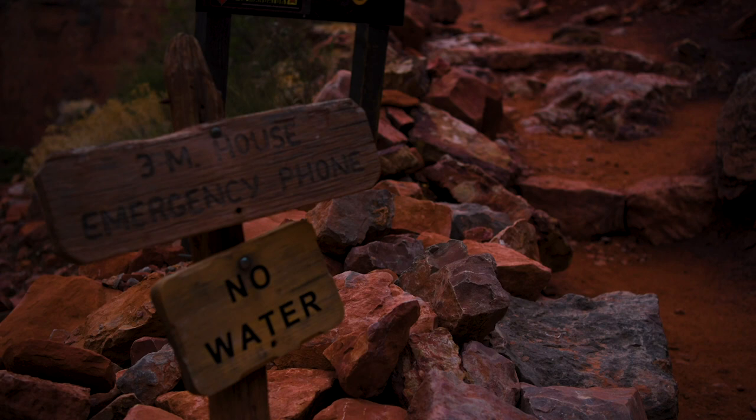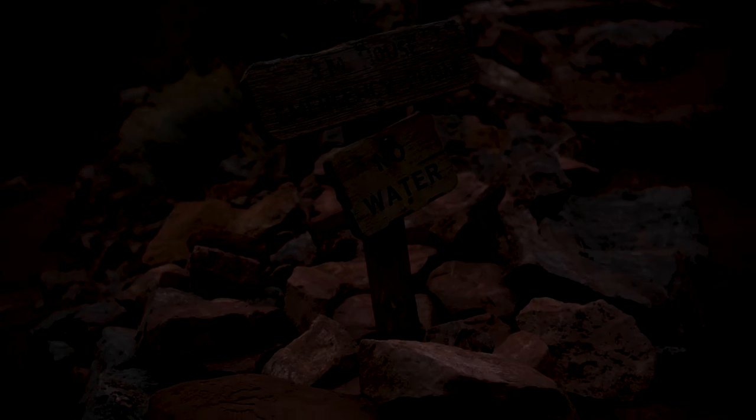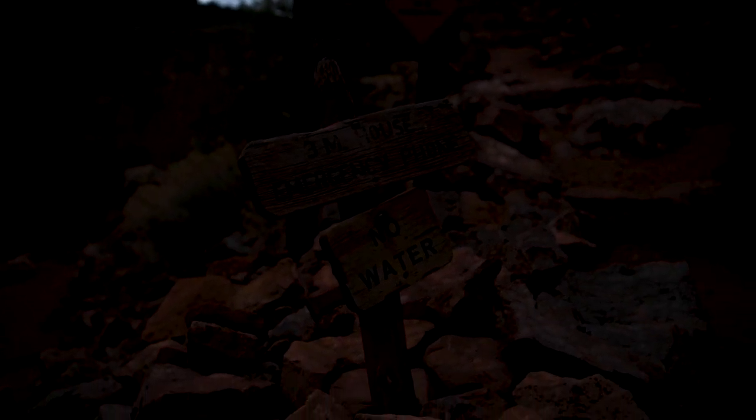Okay, so some news to worry about. This is a 3 mile rest house, which means we have 3 miles to go and the sun is going down. So that means we need to go fast. Let's do it.